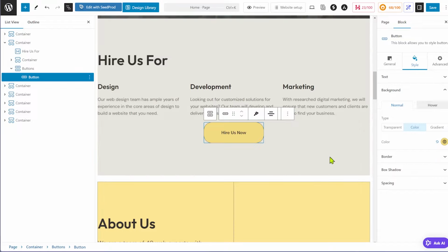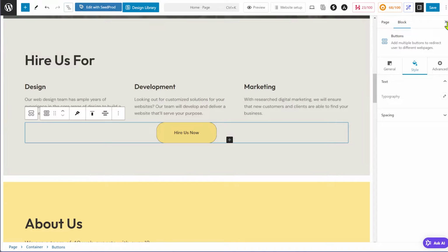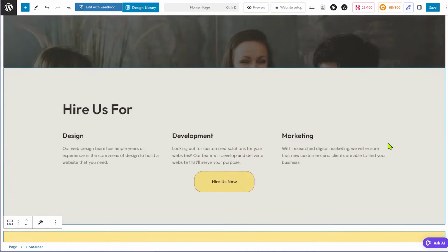Now, one important block which will serve you well is the spacer block. Right now, if I close this around, you'll see that it looks like a nice page. If I scroll around, it looks nice, but the hire now button is way too close to this block. It doesn't look great. I want to add some space between. That's something a lot of people struggle with. So what I can do is add a spacer block between these two elements.